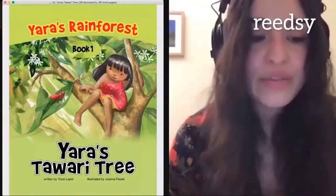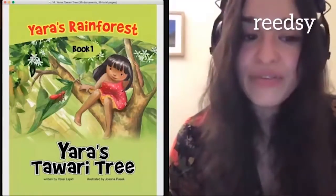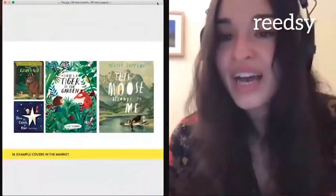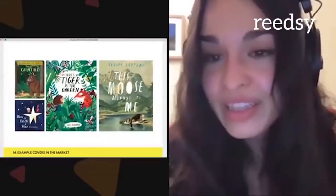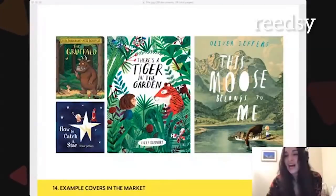So good examples of these would be one of my favorites, Oliver Jeffers, his books, the Gruffalo books, for comparative covers. A good one for you would be There's a Tiger in the Garden, which is using loads of these leafy things, but it has stripped back the background so the title can read out on the white. The Moose Belongs to Me, again, has a nice landscape, but the title does read out. And they are all simple colors.